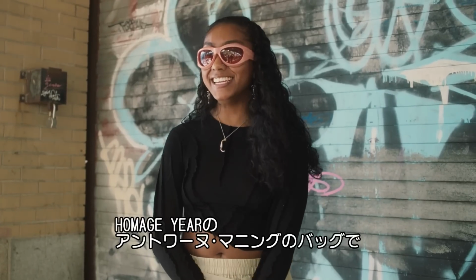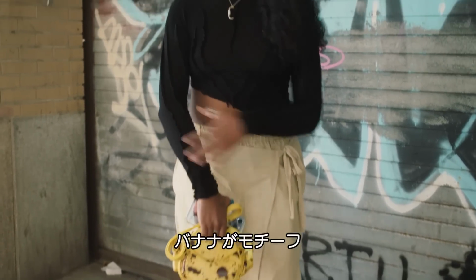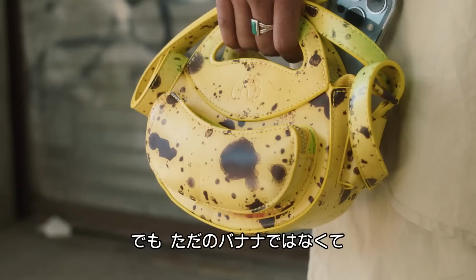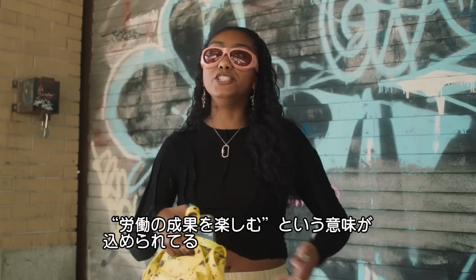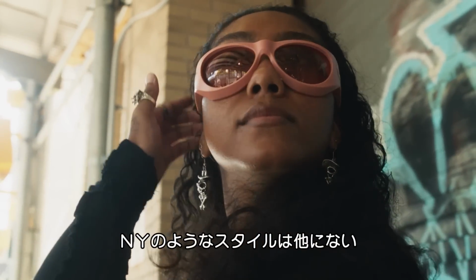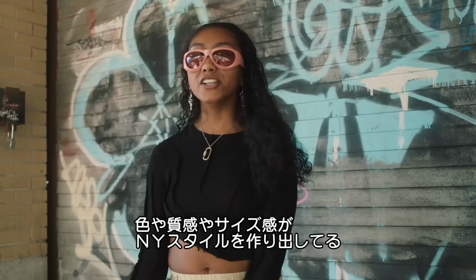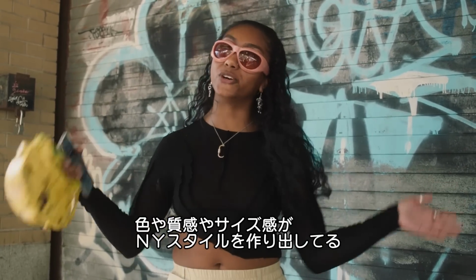The bag is Homagier. It's made by Antoine Manning, and it's actually based off of a banana. And I thought it was just a regular banana bag, but really the meaning behind it is enjoying the fruits of your labor. So I think that meant a lot to me. There's nowhere in the world that has style like New York. The colors, the textures, the dimensions of New York City style is what makes New York, New York.